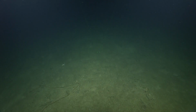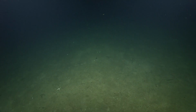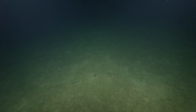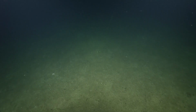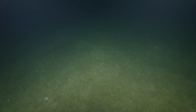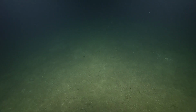Looks like kelp stipes that we're seeing, those lines on the seafloor. So fallen kelp, the main stem which the blades go off of. And a whelk shell just went across the screen. More flatfish. All here in the Channel Islands National Marine Sanctuary on this muddy floor sea bottom that we're looking at.